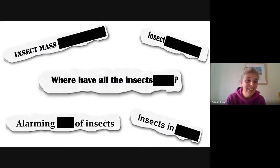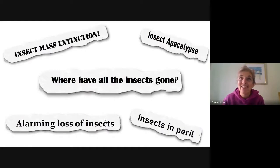Decline, there's something declines in there. Loss is in there. Shall I reveal the words? So insect mass extinction, insect apocalypse. Whenever you see insects in environmental news, it doesn't look very positive. You have to be wary of what you read. There's lots of stats about insects, and stats can be misleading.